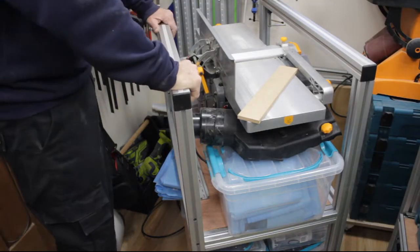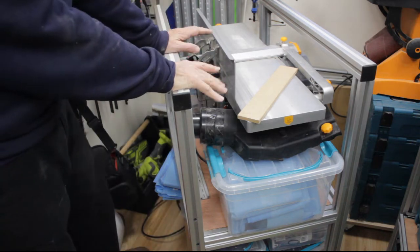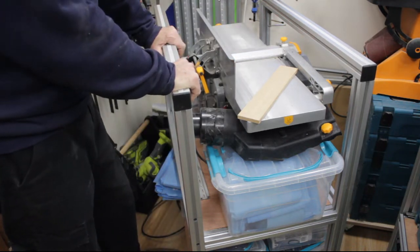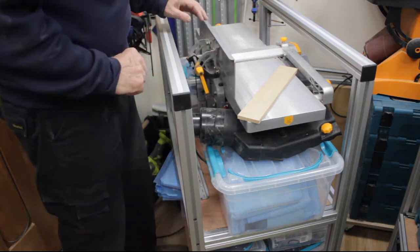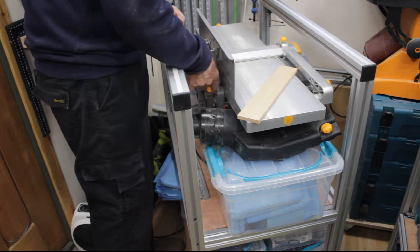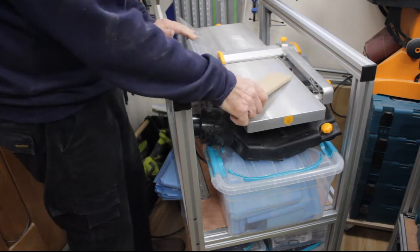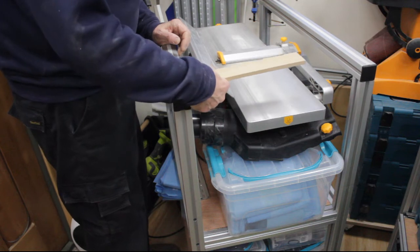Right, that, after a bit of fiddling around, has solved a number of problems. Managed to do it without having to take the planer off, which I was dreading doing because it is a bit heavy, but with a bit of brute force and a ratchet strap we've got there. What it means now is that I can easily tighten up and undo the fence, which I couldn't do before very well.